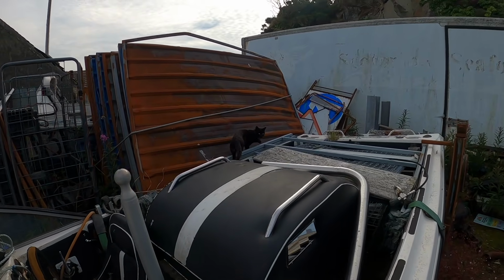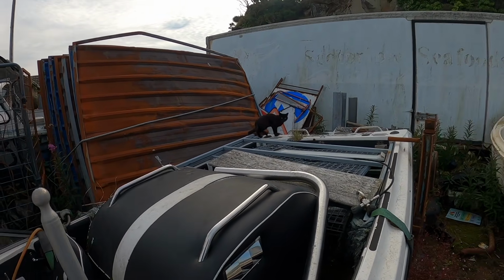I like your boat. Psst, psst, psst. I heard the cats were friendly here.